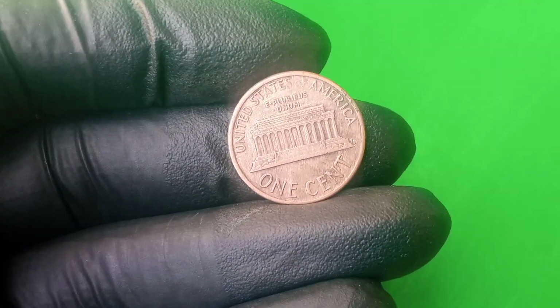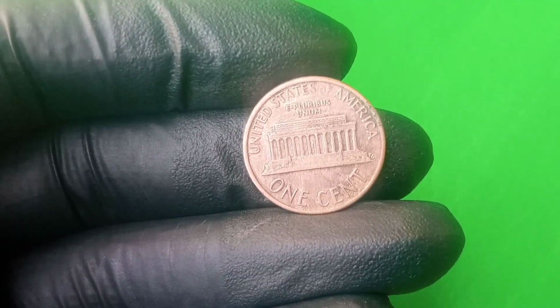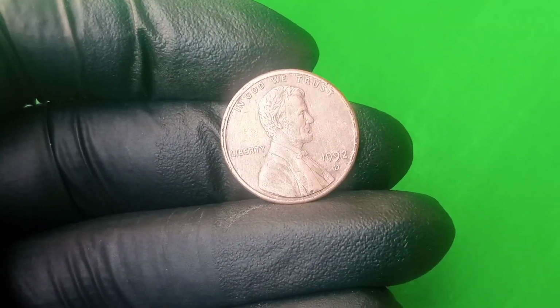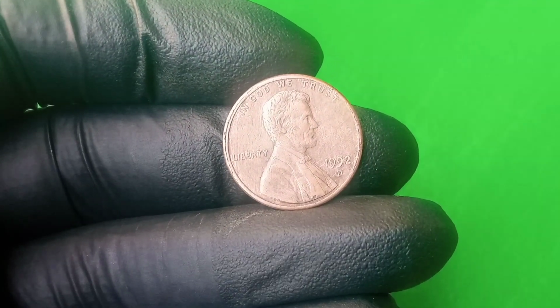This seemingly minor detail might appear insignificant to the casual observer, but in the world of coin collecting, it's a game changer. This error indicated that the coin was struck using a reverse die from a different year, creating an extremely limited and unique variety that immediately caught the attention of collectors and experts.